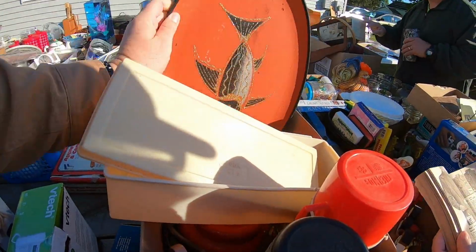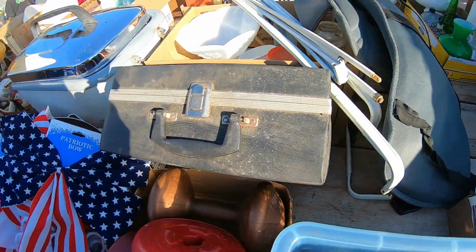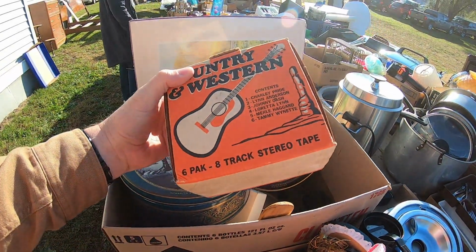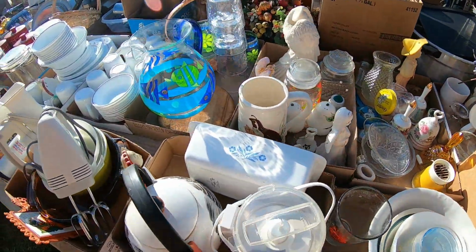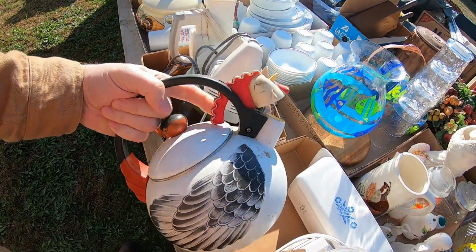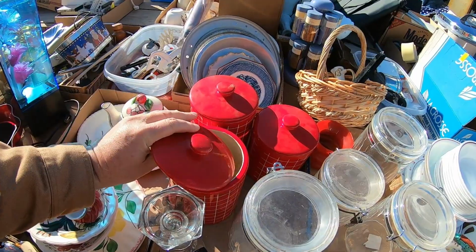Fish tray. You gotta have a fish tray. They had quite a few 8-tracks, which I'm hot and cold with those. I've sold some, and I've sat on a lot of them. Glassware, there were some neat things mixed in here and there. I like the chicken teapot. This set looked cool from a distance, but I don't think it was anything special.